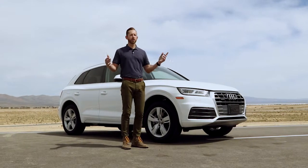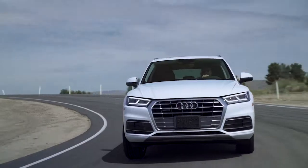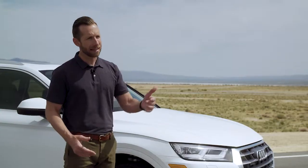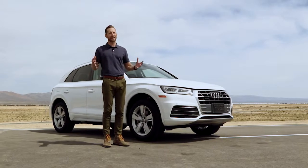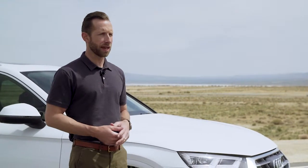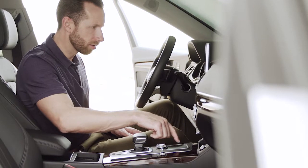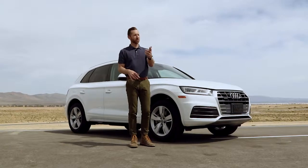Of course, when you're buying a car, what's the first thing you think about? How does it look? Yes, and the Audi Q5 has, well, a conservative look. They did update it, but it still retains that kind of vibe. On the inside, you'll find a clean, modern interior, which I do like, and the screen is nice and crisp, but the touchpad is in front of the shifter, making it awkward to use, especially when driving.